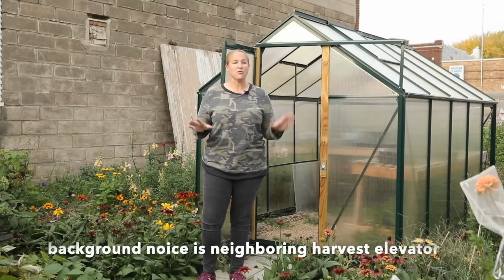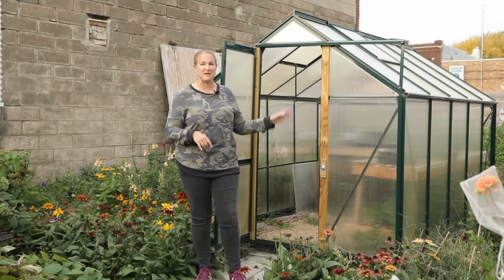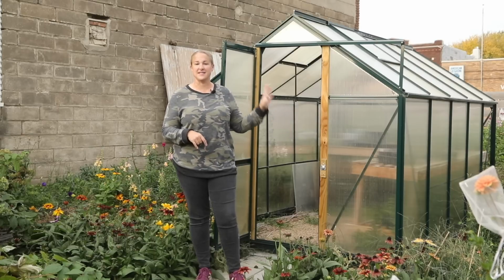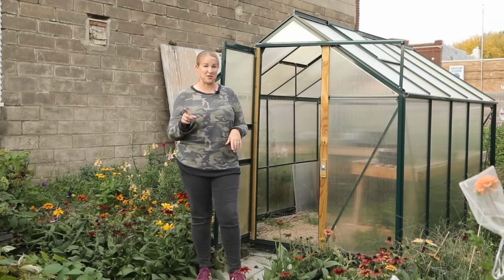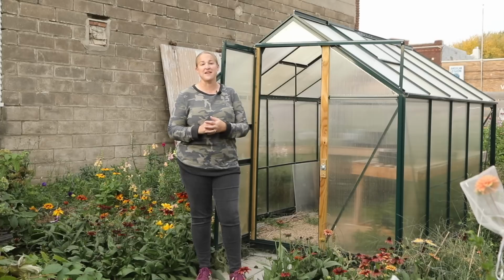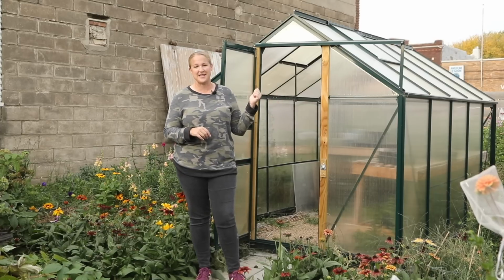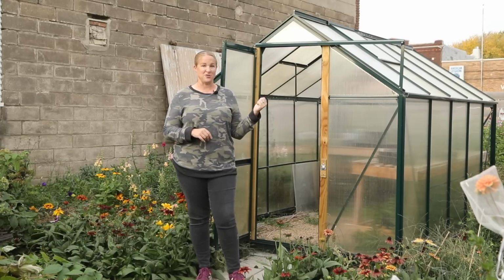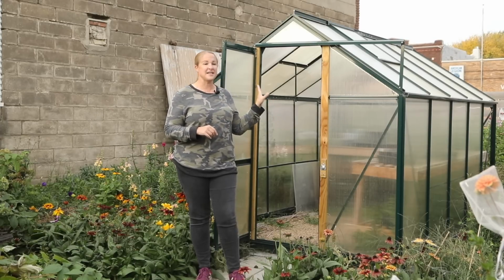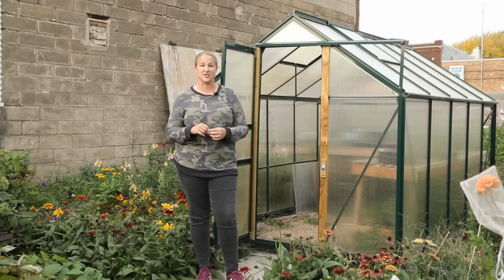So I'm standing right in the center area of the garden. You can see I have a little hobby greenhouse behind me. This is the Outsunny brand. It is a 6x10 greenhouse. I assembled this all by myself and I have a video to prove it. I have some nice tables on the inside. It's pretty much a mess right now, so I'm not going to give you a tour of that. It's also missing a couple panels, which I need to replace before fall if I'm going to be doing any winter projects in here. But this has been really great, especially in the spring when I want to get things outside a little sooner. This has been a really great addition to the garden.